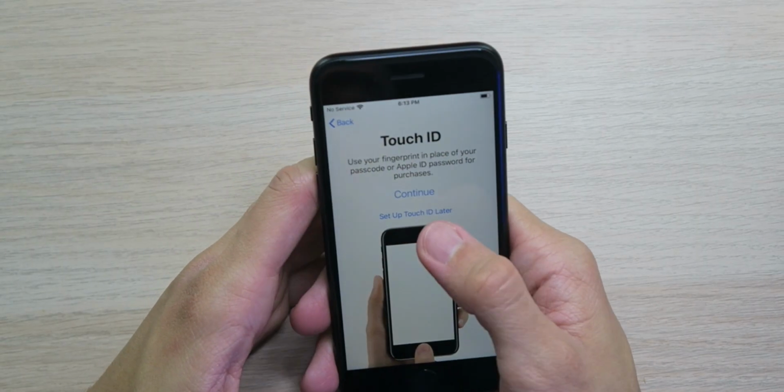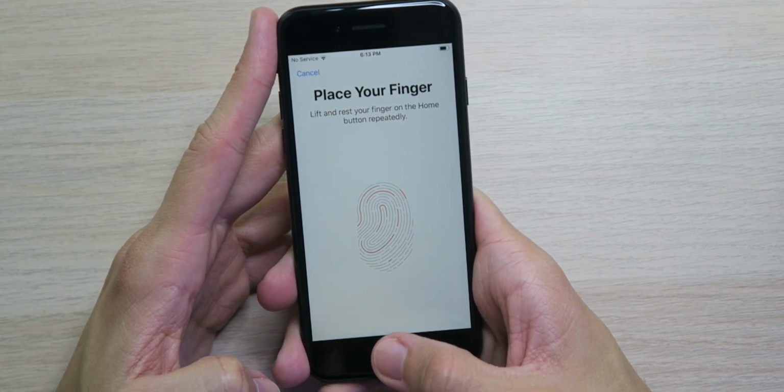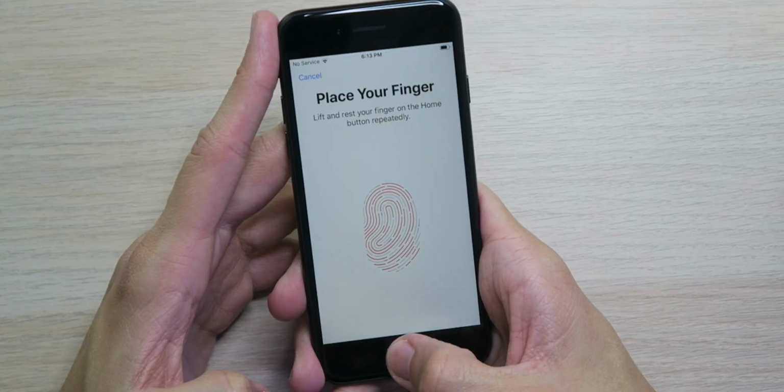Too bad they got rid of 3D touch, because I love that. They better bring that back. Come on. Touch ID. You know what? Let's get Touch ID set up because I want to see how accurate this actually is. Ooh. Oh, I love Apple's haptics. Best in the business.